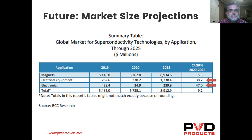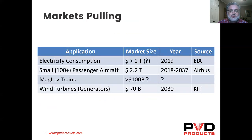So what are these markets that are pulling for HTS? Now these are market sizes, not for superconductors, but the market sizes for technologies that are familiar to all of us. Electricity consumption, greater than $1 trillion per year. Aircraft, trains, power generation, power transmission. These are all things which are core to the needs of society. They touch everyone. And so these are applications where the numbers become way more significant. And when the market is worth more than Jeff Bezos, that's a good indicator of the market value. So HTS, besides being useful in these markets, has a strong advantage. There are a lot of places where LTS is not practical or is impossible to use.